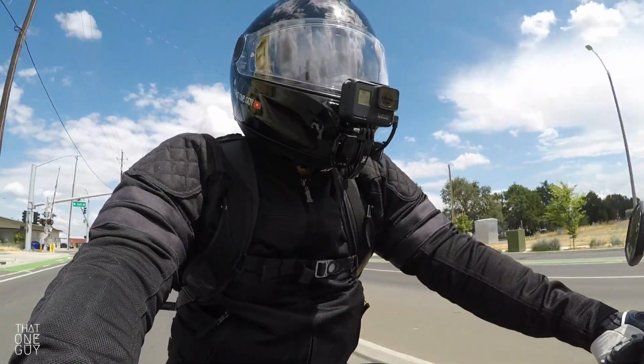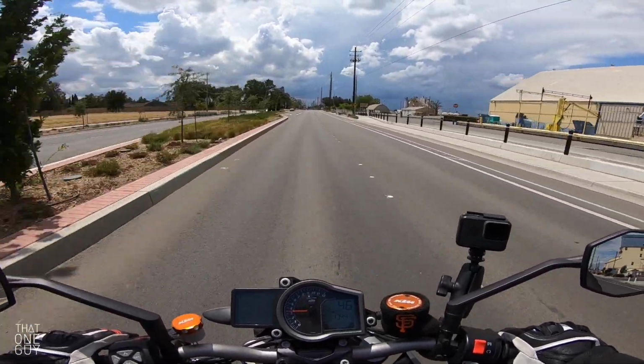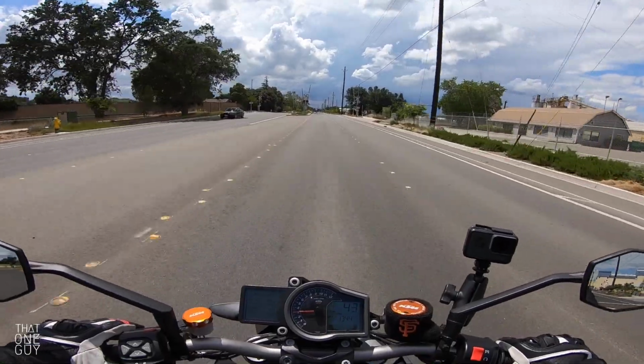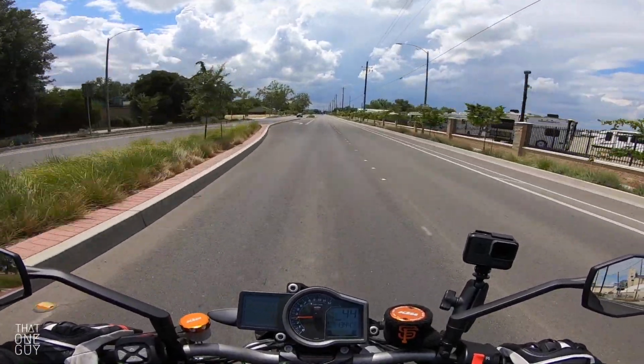So guys, let's talk about specifics a little bit more. I had someone specifically ask me how it is as a shorter rider to ride the Super Duke, because they were thinking about this bike in particular, but it felt like it was too much of a reach for their legs. They're too high up on their tiptoes. So let's talk about how I make this bike work for me.